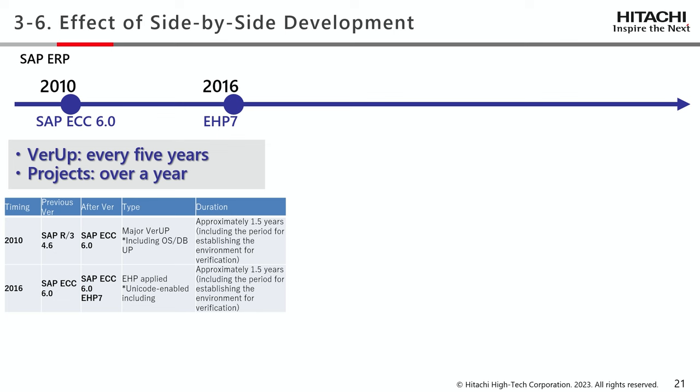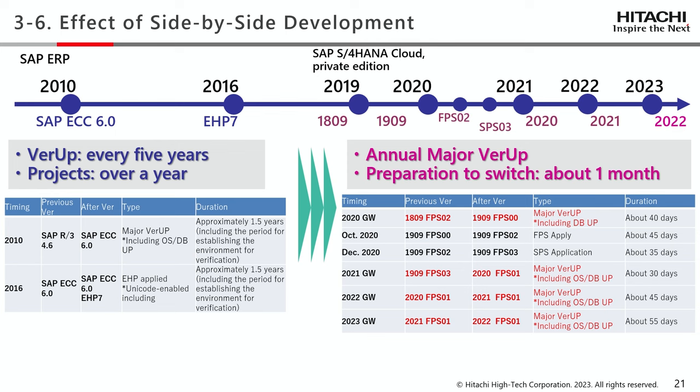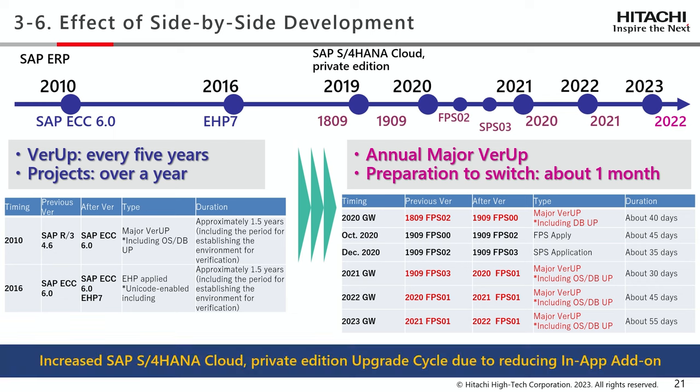Here, let me introduce the effect of side-by-side development. Along with reducing in-app add-ons, it made the upgrade cycle of our S/4HANA private edition faster. Previously in ECC, a version-up project was held every 5 years and it took over a year. But now, we could upgrade S/4HANA private once a year since 2019, and it takes only about a month from verification in the development test system to switching in production. We can keep our S/4HANA core the latest always.